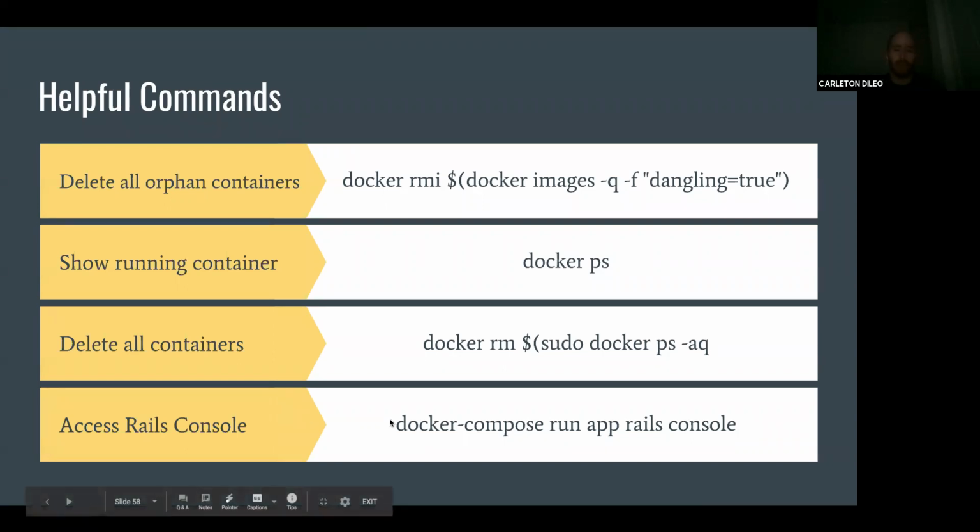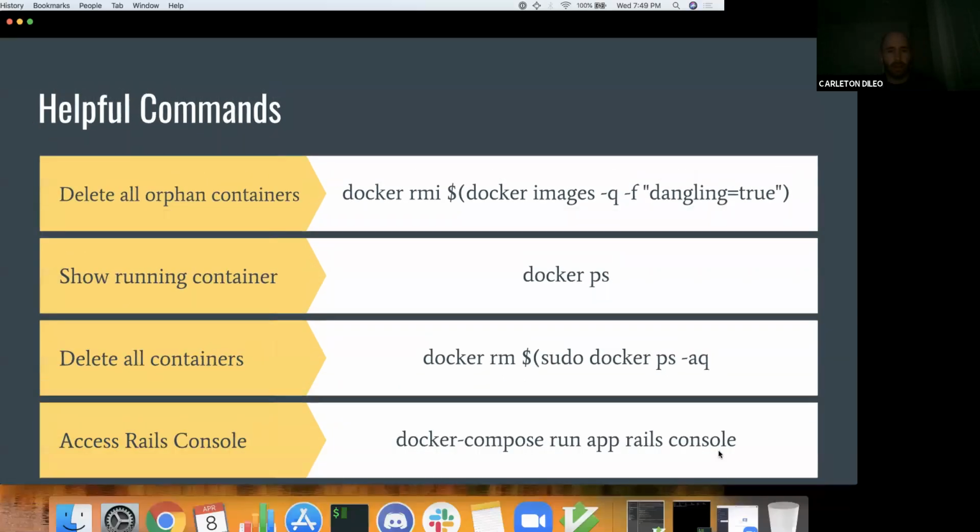And maybe we want to access the Rails console. And it's the same thing as when we run DB migrate. We simply say we want to run on the app the command Rails console, and we get access.